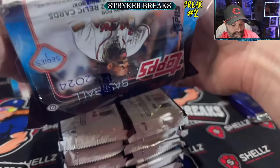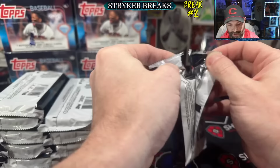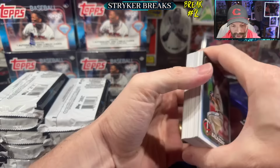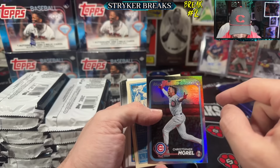Then after this break, we're doing half hobby, half jumbo. Half a case of each in one break. Christopher Morel. Future Stars. I like the Future Stars. Looks good this year. Classic. Mason Wynn. And then all that.